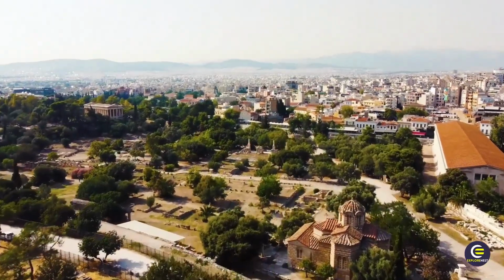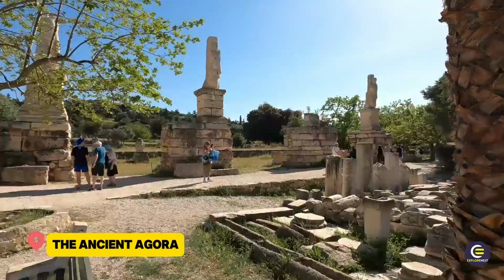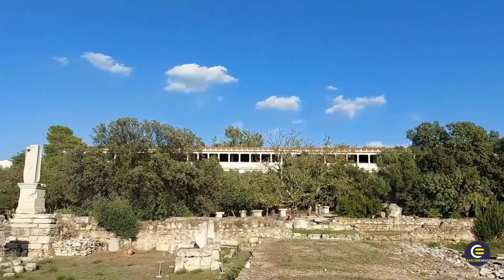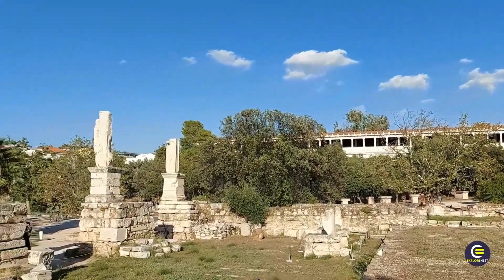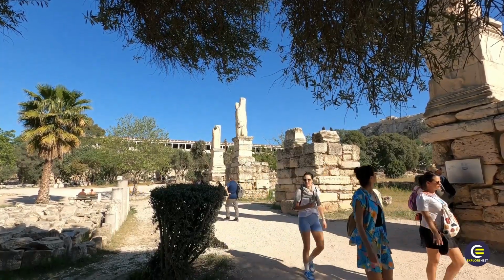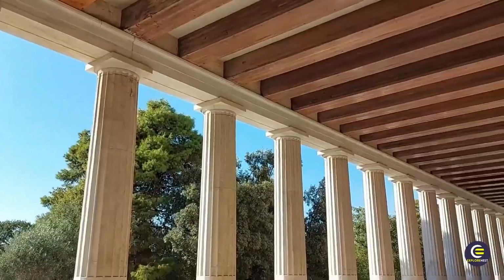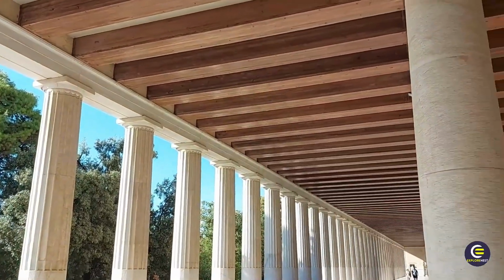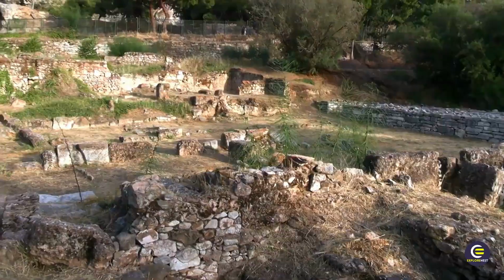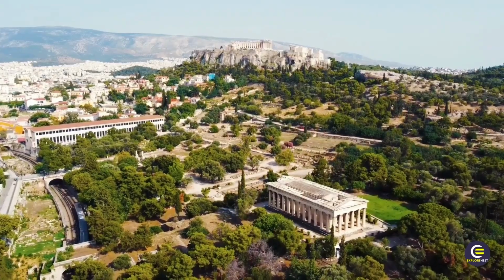Another must-visit in Athens is the ancient Agora. In ancient times, this was the heart of the city, bustling with political, cultural, and commercial activity, as well as social gatherings. While much of the site is now in ruins, it's still a fascinating place to explore. One of its standout attractions is the Temple of Hephaestus, built in 449 BC during Pericles' era, and is one of the best preserved Doric temples in Greece. Don't miss the on-site museum where you can see artifacts discovered here, including impressive statues and a model that shows what the Agora looked like in its prime.